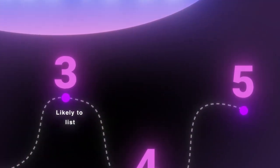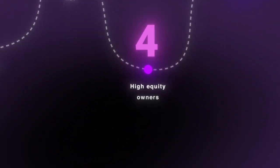Next, we have likely to list. These are homeowners that the algorithm predicts will sell soon based on their situation and property data. High equity owners. These are homeowners that obviously have high equity and perhaps they might consider selling or pulling out some equity to purchase another property. Empty nesters. These are homeowners that have a high likelihood of downsizing because their kids have gone off to college or moved out and they might have a large home. With them, focus on lifestyle upgrades, not just selling.